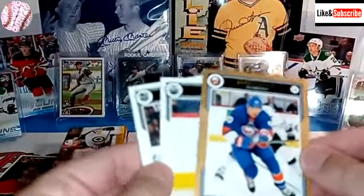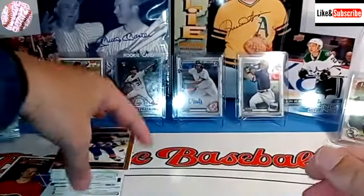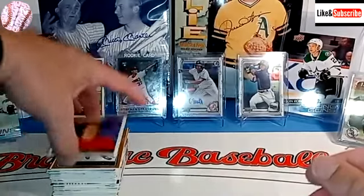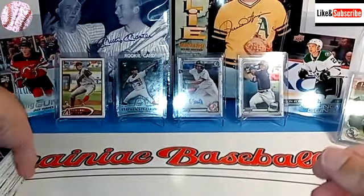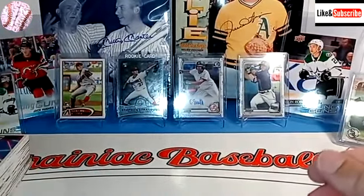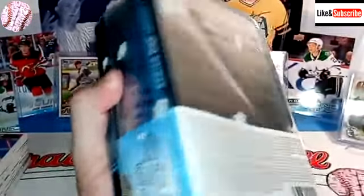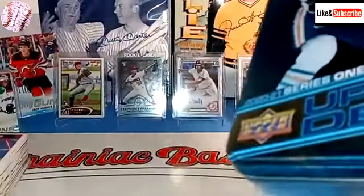So I've been watching a lot of other card breakers open tins, and I haven't seen them pull anything particularly great either. So I don't know. I guess we'll see if we have a little bit better luck for Kent of Kent's cards. We're going to tear the whole house down.